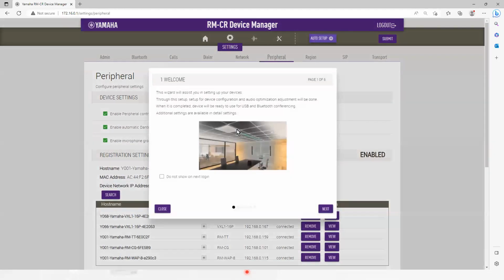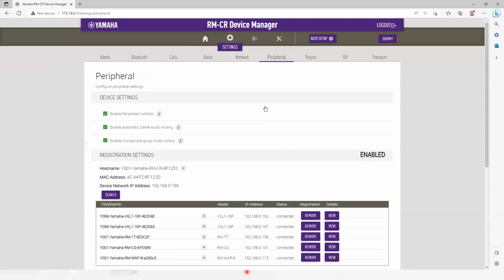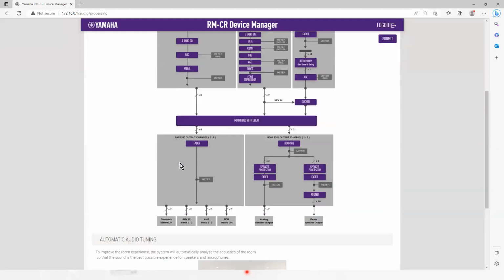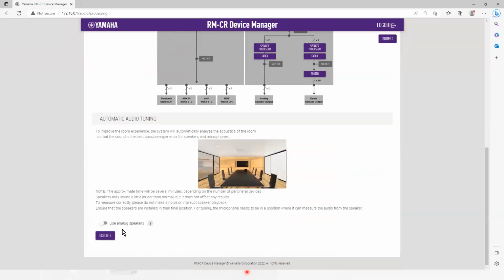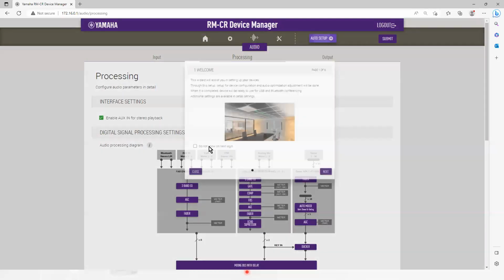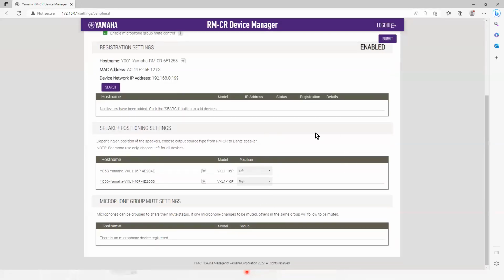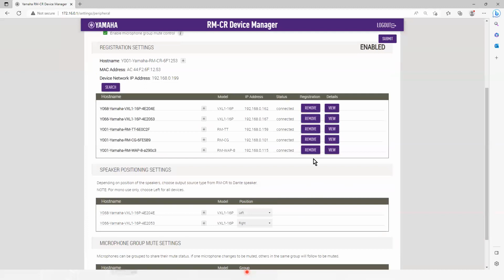If you don't want to use the auto wizard, you can actually build your system manually here. And then you can come to the auto tuning page and run that pink noise process from here. So you can piecemeal or individualize the processes that are within that auto setup wizard. But the reason I came to the peripheral page was not to add and remove devices, but to quickly jump into them.